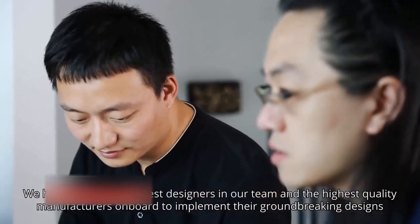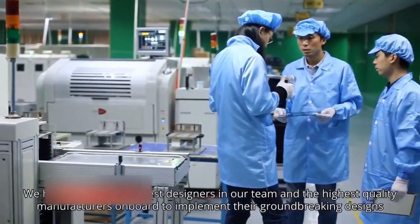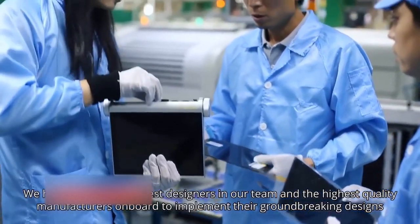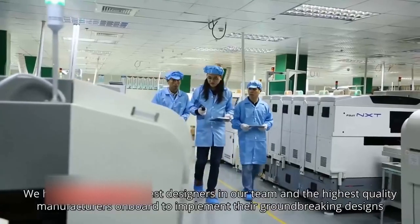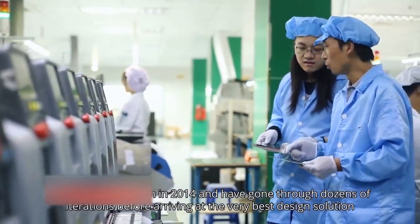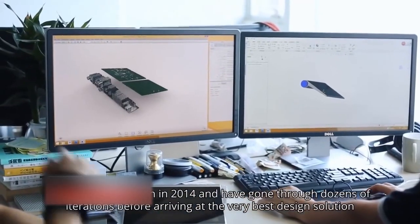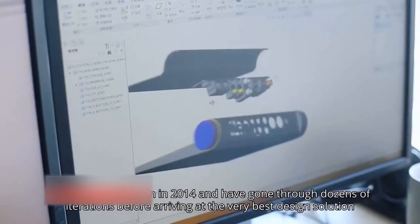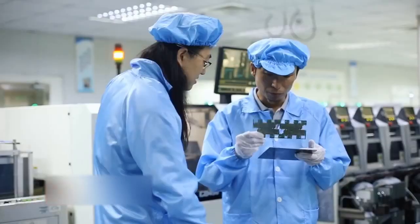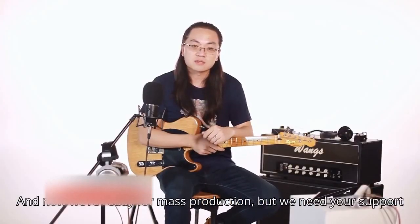We have the industry's best designers in our team, and the highest quality manufacturers on board to implement our groundbreaking designs. We started Vidz.Station in 2014 and have gone through dozens of iterations before arriving at a much better design solution. And now we are ready for mass production, but we need your support.